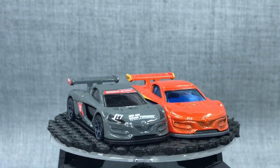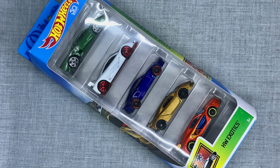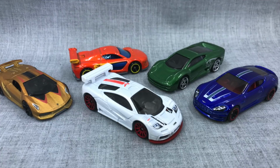That's a loaded 5-pack. Tell me what you guys think about it. Tell me if you found it. Tell me which one is your favorite. I'm going with the McLaren in this case. The Sesto Elemento is cool. The Aston Martin is cool, but I think the McLaren takes the top prize. You guys let me know what you think.